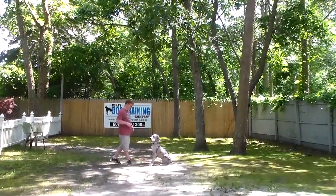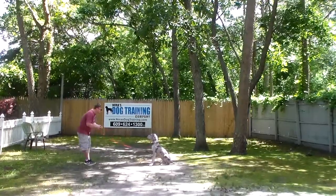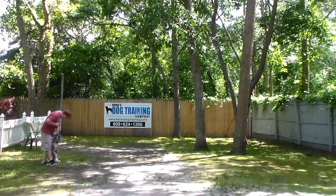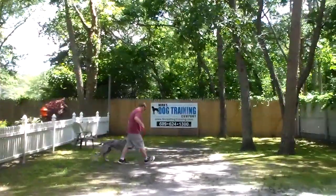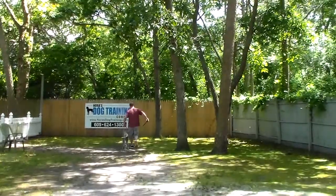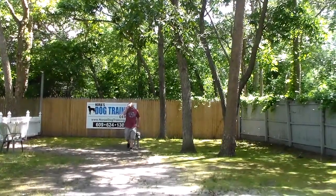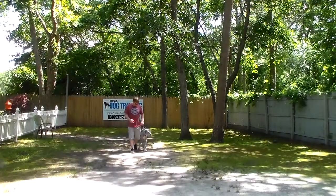Rich leaves him in another sit-stay. And you can practice these exercises indoors as well as outdoors. Rich leans in, he lightens his tone of voice. He goes back to heel and back sitting. And this little bit of working, believe it or not, tires him, which is good. It exercises his brain, tires out his body, because he's having to think.